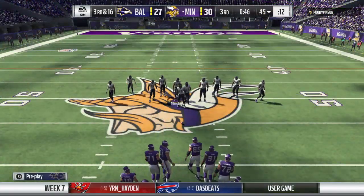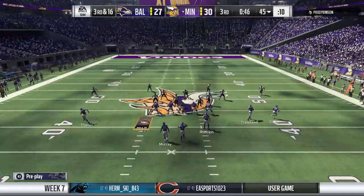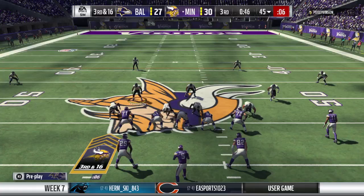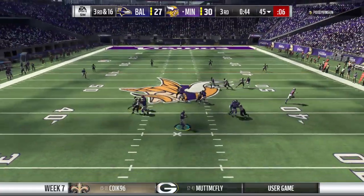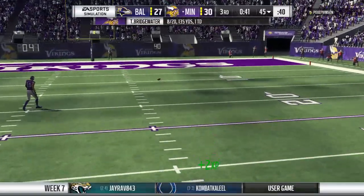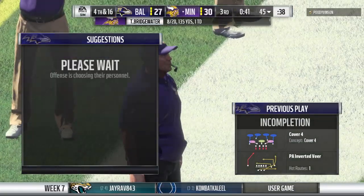The Vikings on third down. They've converted a third of their opportunities, 3 for 9. This is 3rd and 16. Let's go. Here's Bridgewater. And it's incomplete. Took a shot, couldn't connect.